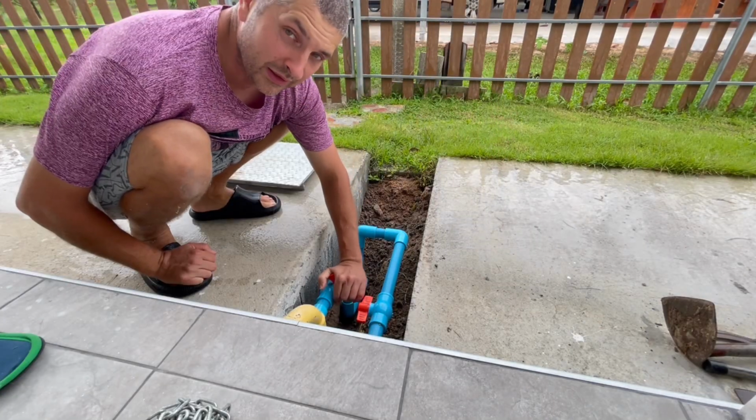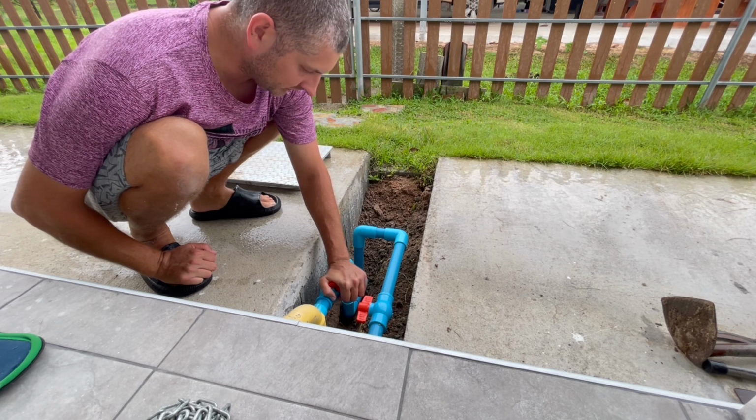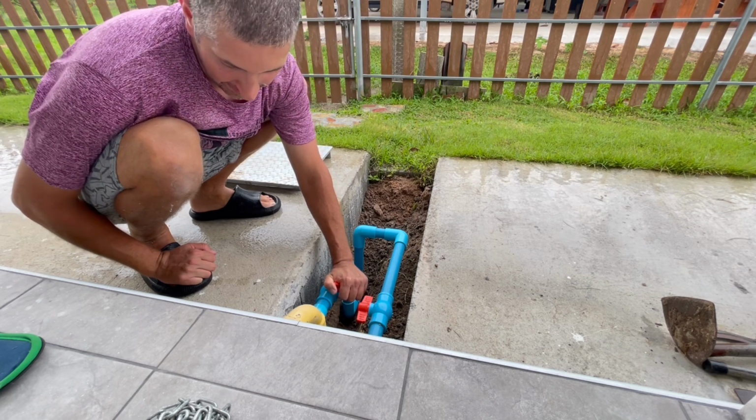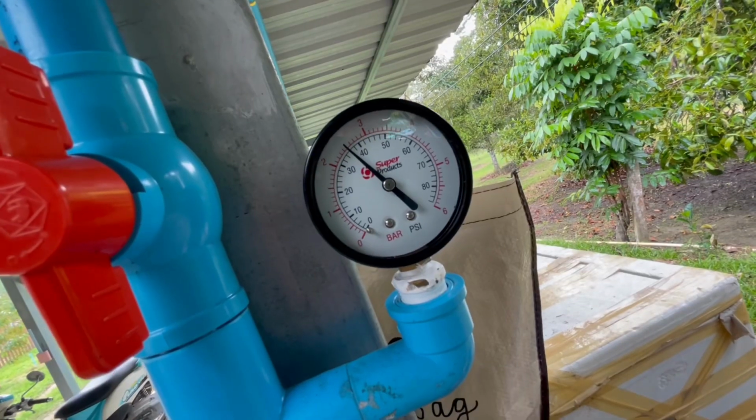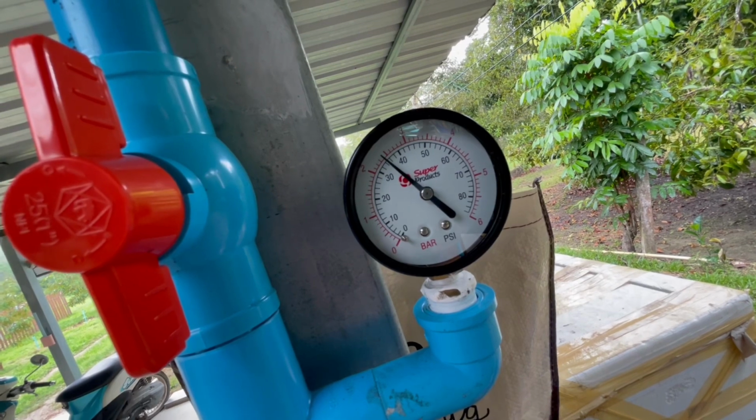I'm praying for a bit of good luck here. So if I'm lucky, the pressure gauge is going to stay up at 52 and not drop, but unfortunately, it's already down to 36 and you can see that it is dropping.